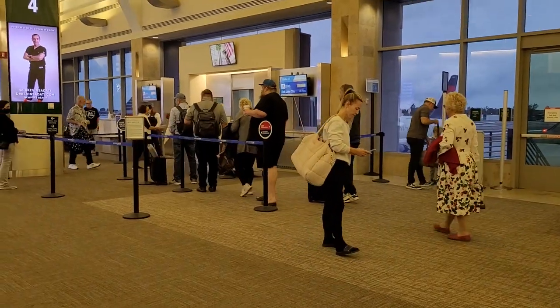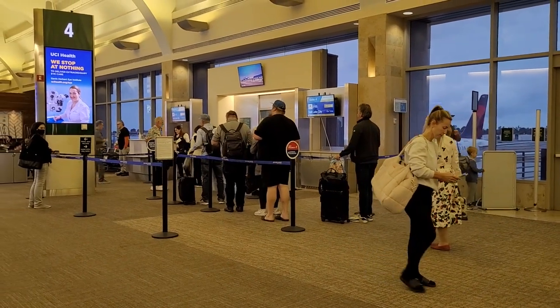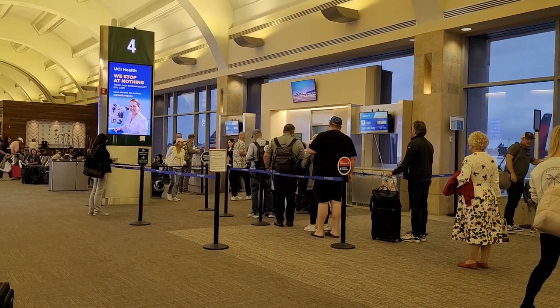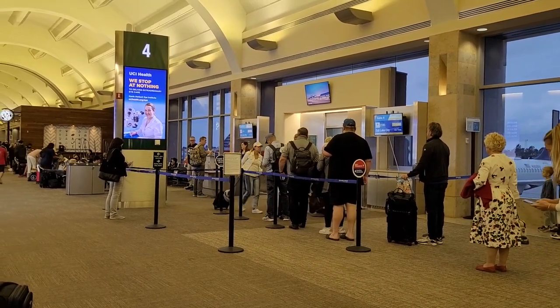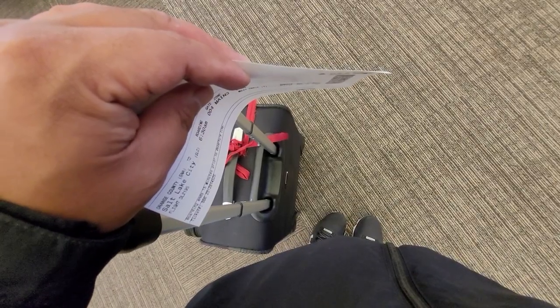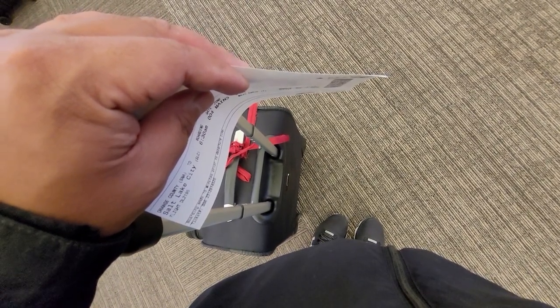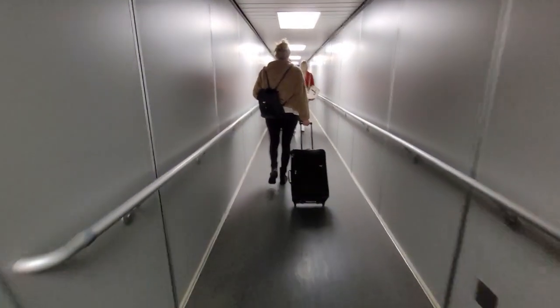I have no status with Delta, so I'm in the main cabin 2 boarding group. That means I board after the pre-boards, first class, the elites, military, comfort plus, and main cabin 1. So I think I board just before the cheap people flying in basic economy.